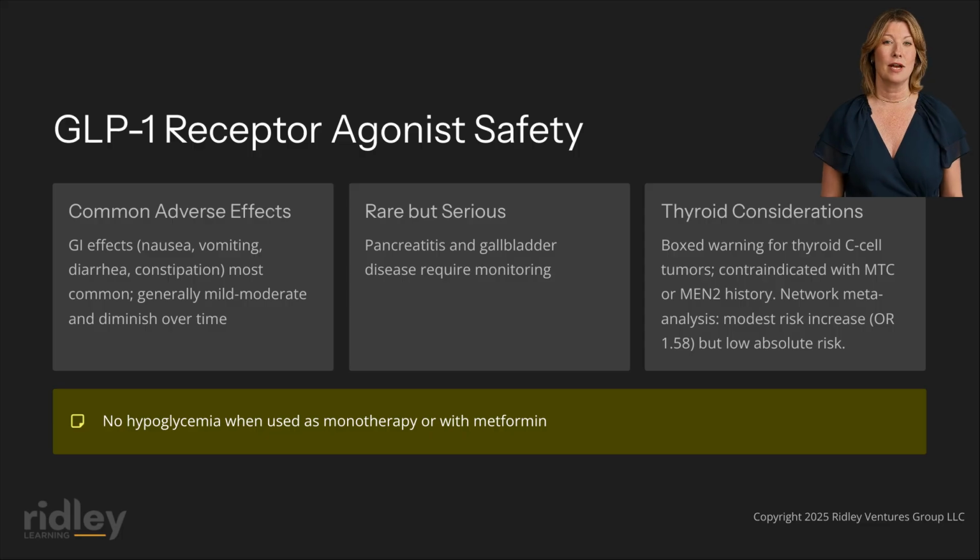The safety profile of GLP-1 receptor agonists is characterized predominantly by gastrointestinal adverse effects, including nausea, vomiting, diarrhea, and constipation, which occur in a substantial proportion of patients but are generally mild to moderate in severity, tend to diminish over time, and can be mitigated through gradual dose titration.